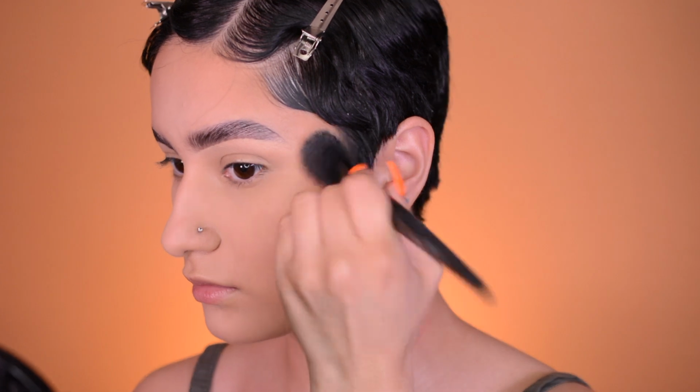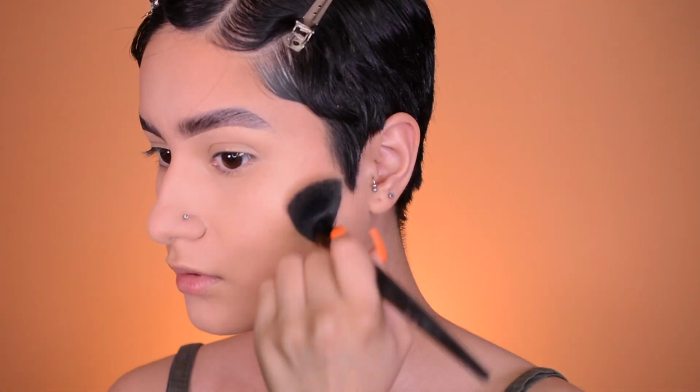Alright, and then once you've set your face with powder, you want to go in with all your other powdered products. So I like to bronze my face, so I like to go in with my bronzer. I'm going in with the Fenty Beauty Private Island bronzer. I've been loving this bronzer. After that, I like to go in with highlight. I've been loving this highlight lately. This is the Nars Exposed Cheek Palette.